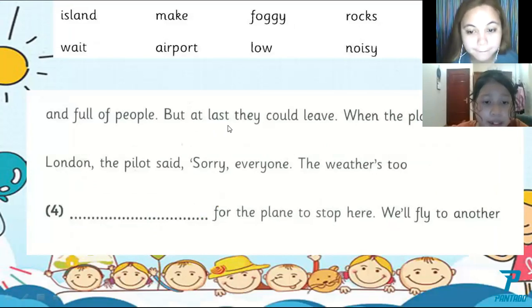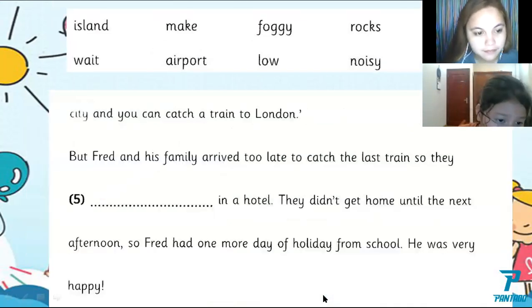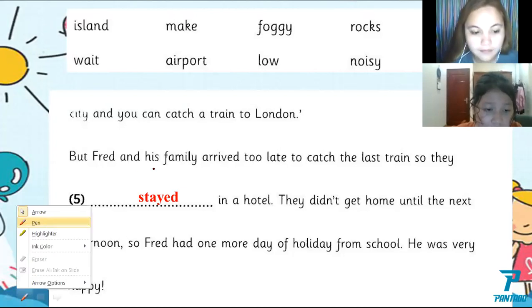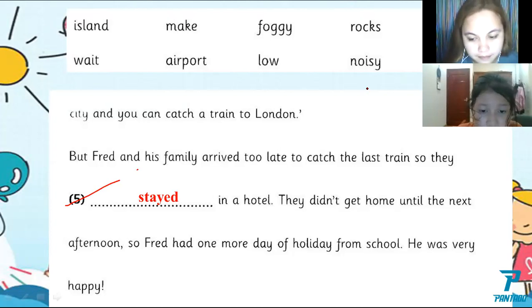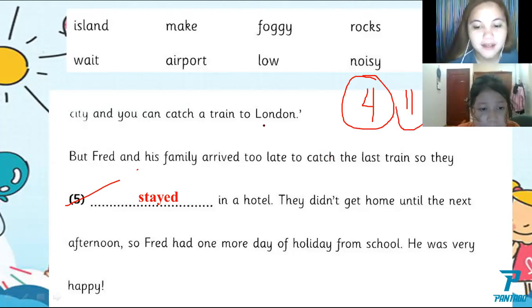And full of people, but at last they could leave when the plane was near London. The pilot said, "Sorry, everyone. The weather's too foggy for the plane to stop here. We'll fly to another city and you can catch a train to London." But Fred and his family arrived too late to catch the last train, so they stayed in a hotel. They didn't get home until the next afternoon, so Fred had one more day of holiday from school. He was very happy. Okay, very good. So you got 4 points.